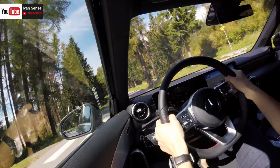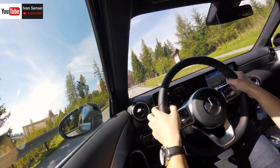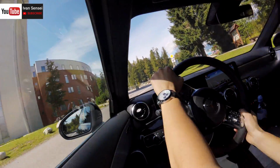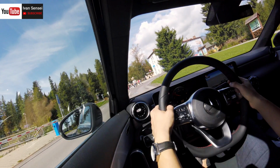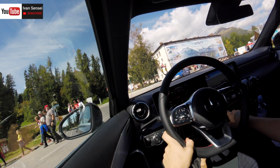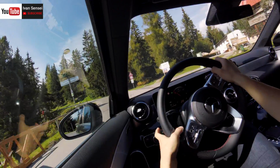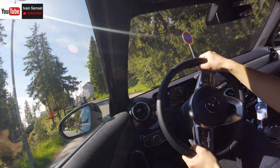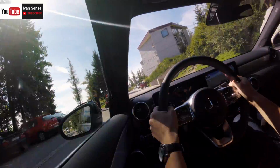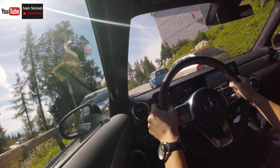Cancelling route guidance. So I know this road well. I was here many times. Not sure why it says that I should go there, because the road to the hotel is here. But otherwise the route guidance is really good. So this is Grand Hotel Kempinski. This is rated the best hotel in Slovakia, and it's not even in the capital city. A little tight road here, but it's fine.